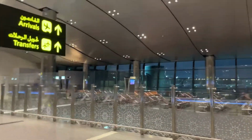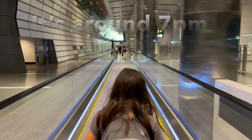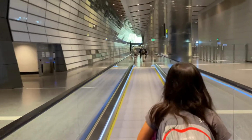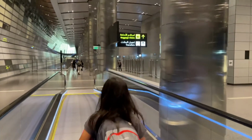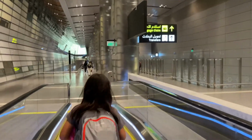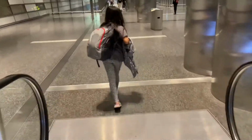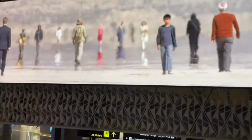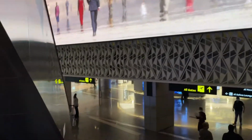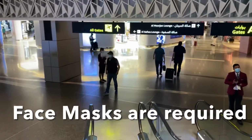Okay. Well, on this little escalator thing, it's all very empty. The Doha Qatar Airport is pretty empty. Well, that's a good thing, right? Baggage claims, transfers. Ooh, careful. Keep walking. Okay, we got past security and we're looking for a big giant bear.